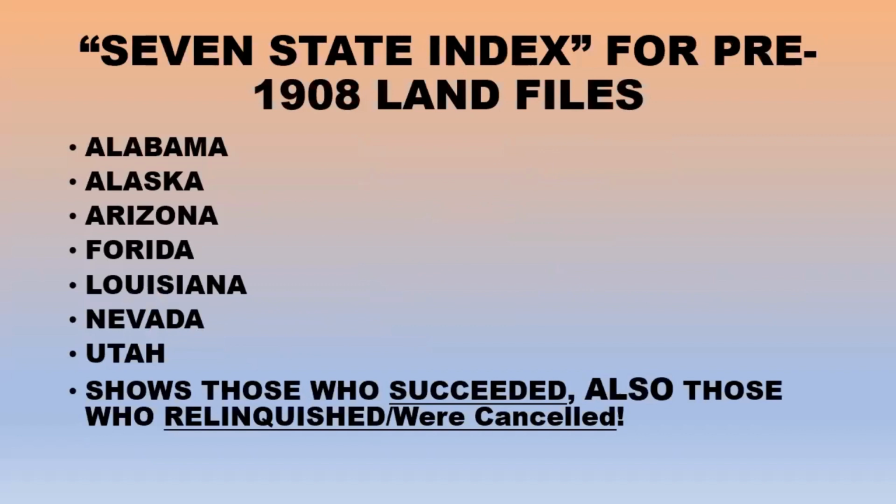For the pre-1908 land files, I've provided you with a handout today that I told you about in the initial announcement. It's called the 7-State Index. Alabama, Alaska, Arizona, Florida, Louisiana, Nevada, and Utah have been indexed pretty fully for everything pre-1908.